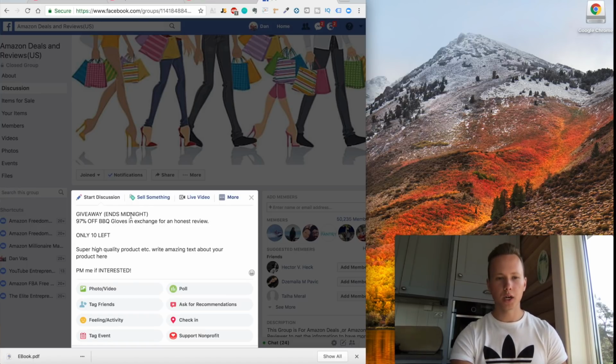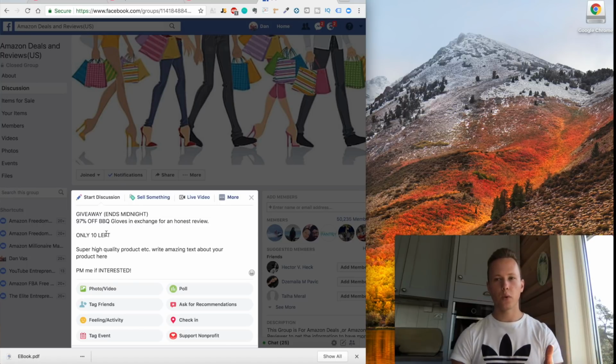So right here, this is what you would type in: giveaway ends midnight, 97% off in exchange for an honest review. Only like 10 left or something. Obviously, you want to create that scarcity, right? It's just simple marketing. For your product, you need to find how many units to give away, and you need to give away that exact same number of units. You need to find that many people for between 3 and 7 days. It really depends on your niche and on your competition in your product.